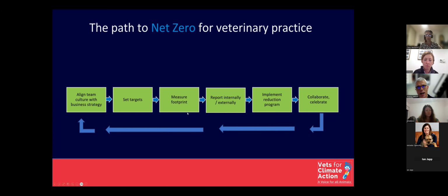So once you set your target, the next step is to measure your footprint. And there are 3 areas that we look at when we're measuring our footprint. Scope 1 is emissions produced on site at the practice. Scope 2 is your power supply, and then Scope 3 is all the emissions that are generated in association with the activities of your practice.